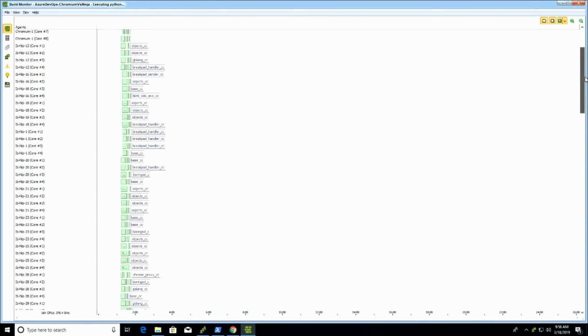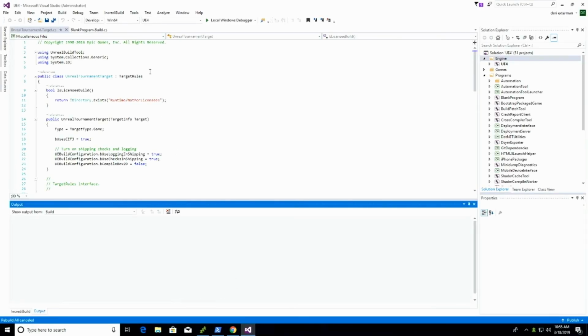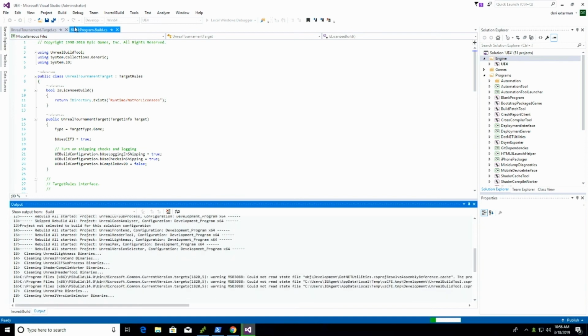So Azure DevOps is just one of the options which you can use to accelerate, whether you're using Jenkins, TFS, or any sort of CI that's connected to the grid. You can use that. And another option would be actually just using workstations that are on Azure. So in this example, we're showing the build of the Unreal Engine and Unreal Tournament itself.